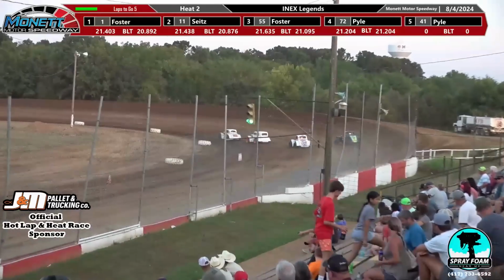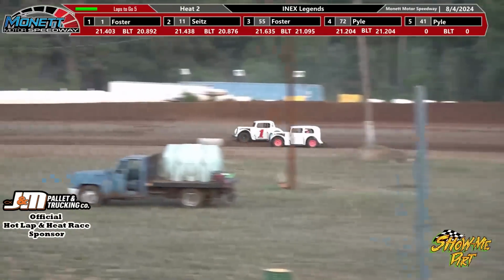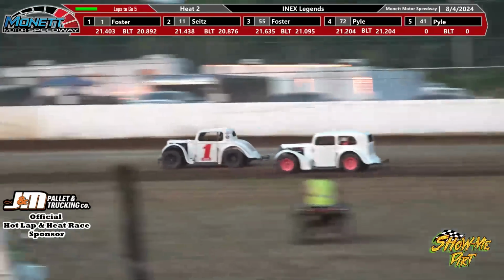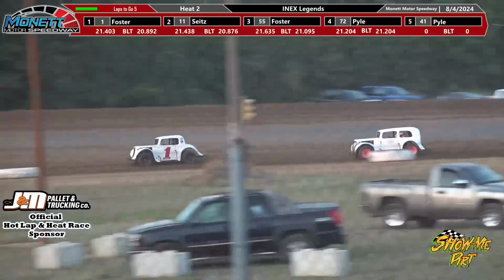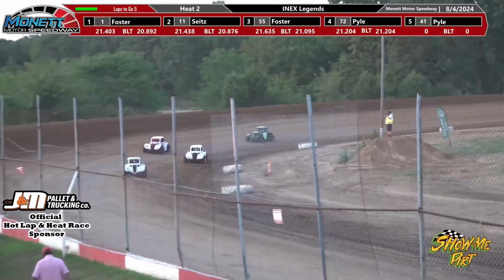Seitz going to try the outside this time by tricking him, going to the inside. Foster on the outside, Seitz on the inside. Drag race down the back, and they keep it. Foster holding on to that lead there. Kenny Foster in that 3rd spot. Evan Powell 4th.